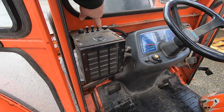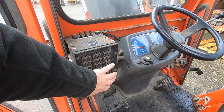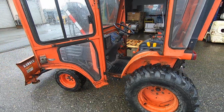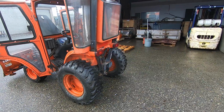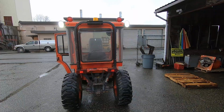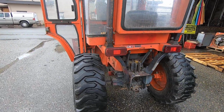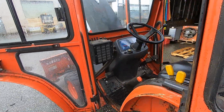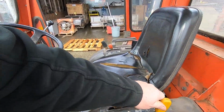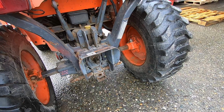Cab heater, we got lights, heater works, nice hot air coming out of that. Of course, in the summertime when you're really using the tractor, you'd probably want the air conditioning. I got the LED lights on this one, it looks like. Don't know if I've checked the PTO and all that. PTO, there we go. Yep, PTO's spinning.